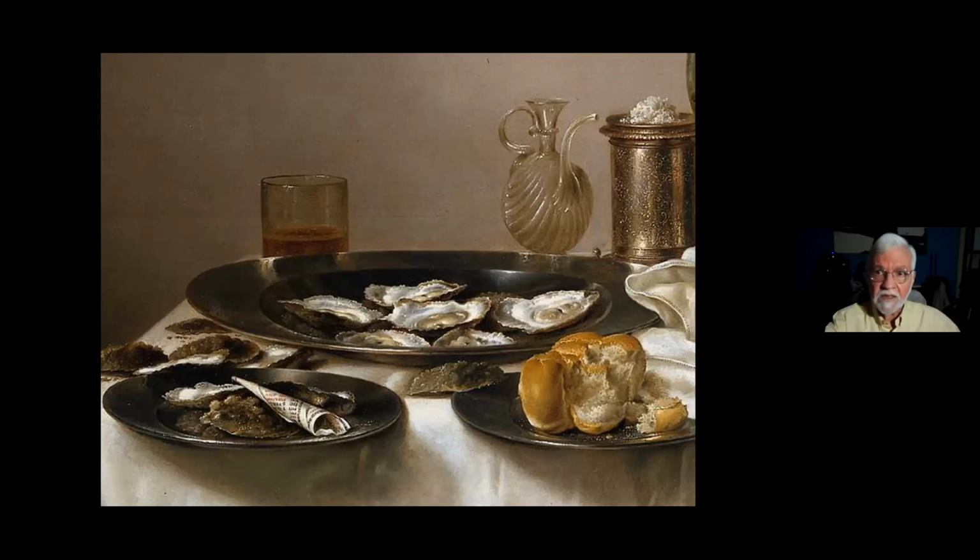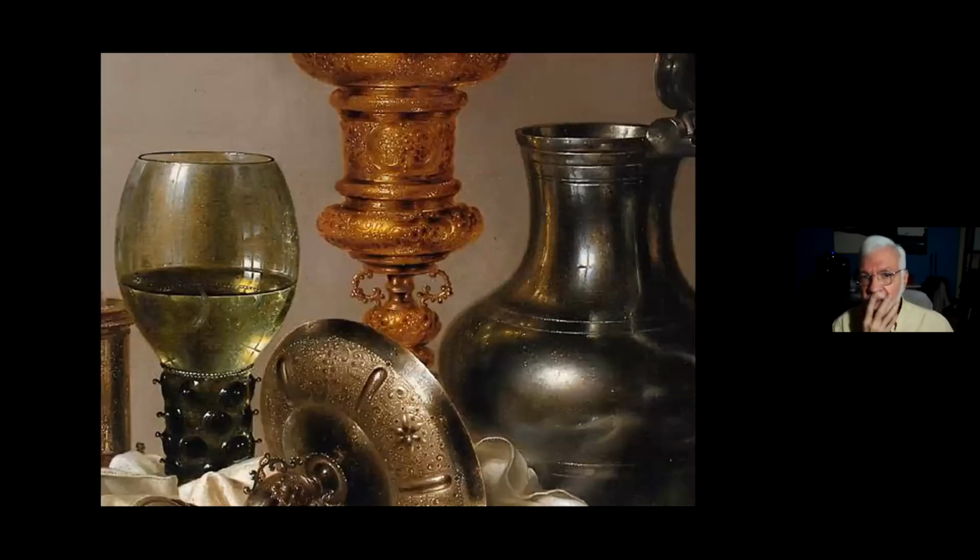And look at how he paints the different surfaces of the pewter jug as compared to the brass, the wine glass, or the crystal water glass. And it is the incredible reflections and refractions that happen in this glass of water. You can almost reconstruct how the studio looked.